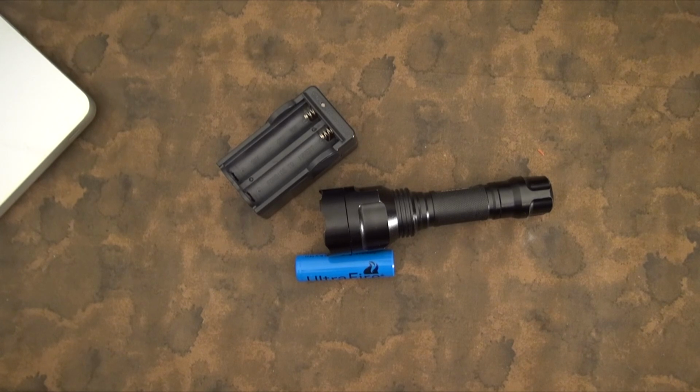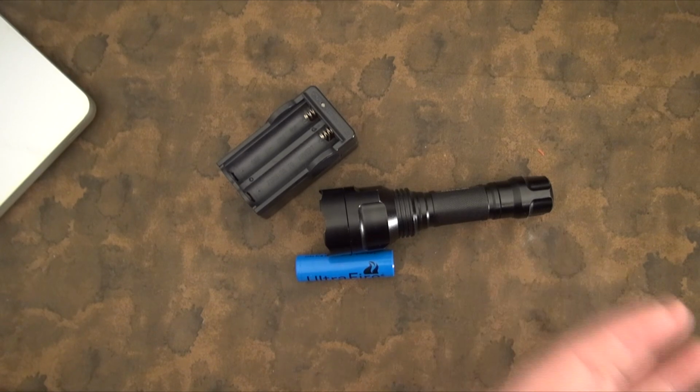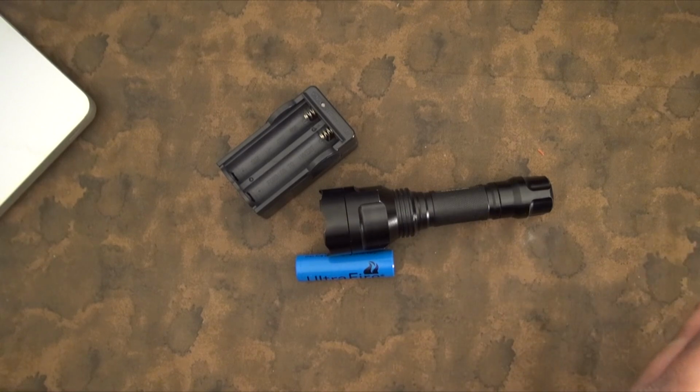All right, and a lot of the times the things you buy from eBay are crap. But if you factor the price into it, and depending on what you get, it actually might be a jewel, and this is one of them. We've bought a lot of stuff from eBay before, and I tend to stay away from eBay unless I'm buying a product from a reputable seller.